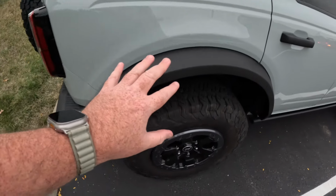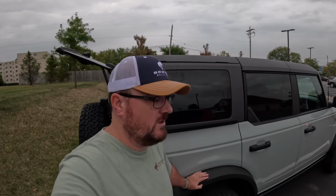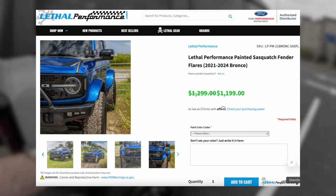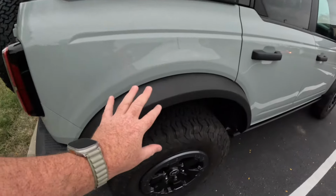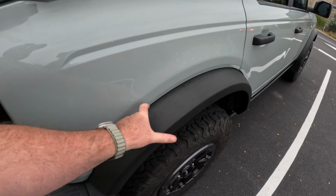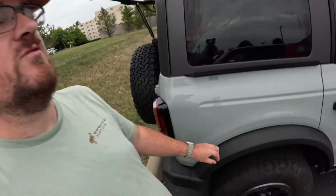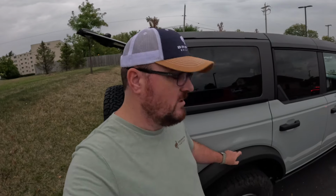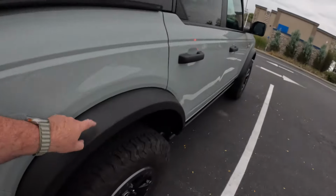Second part I have for you this week is fender flares. Lethal Performance is now selling painted fender flares. So if you've always wanted painted fender flares from the factory, like what comes on the Outer Banks trim, you can now get it from Lethal Performance. I'm pretty sure they have every single color that the Bronco shipped in, including the Sasquatch sizes, which was not available from the factory before. Even on the Outer Banks trim, if you ordered the Sasquatch package with the Outer Banks trim, you got the same flares that I have here.